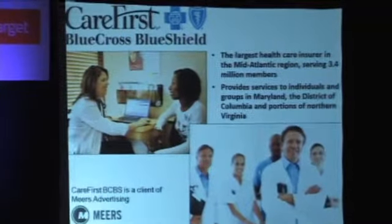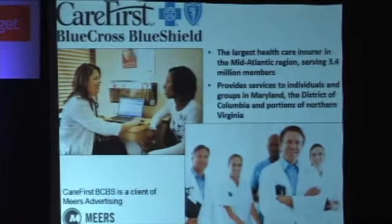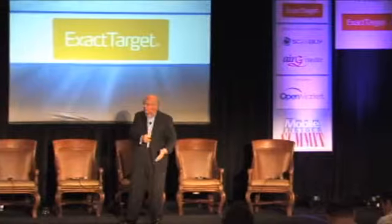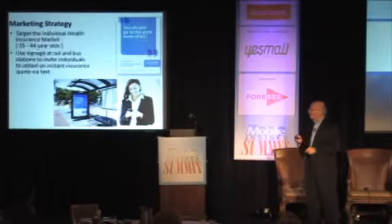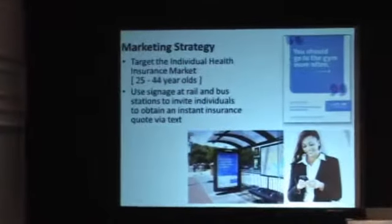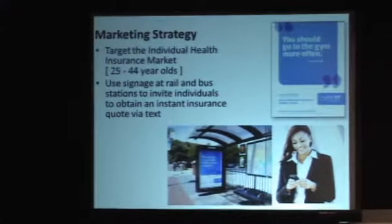The challenge was this. Care First said, we've got a lot of clients that have group plans, but what about individuals that aren't eligible for a group plan at their company, but they need health care insurance? How do we reach them? So the objective was to come up with a strategy that makes it very easy for individuals to use their smartphone and SMS to opt in and say, I'd like to get a quote. So the strategy was this. Target audience: men and women aged 25 to 44 that are seeking health care insurance.